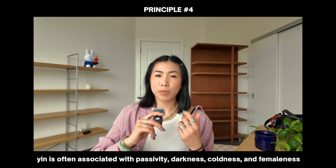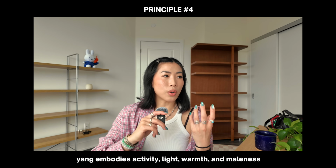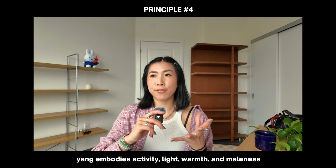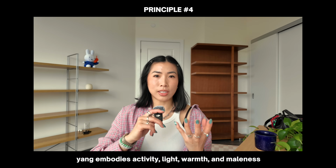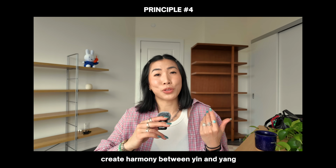Yin can be associated with being soft, passive, gentle, more dark and feminine, whereas yang is typically more associated with bright, fast, structured, masculine type of traits. Too much yin could mean that you feel sluggish, too much yang could mean that you feel too much anxiety.